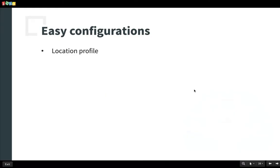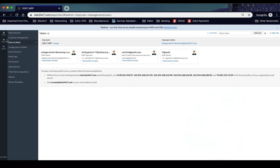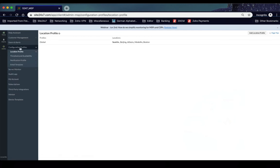The other important feature of the MSP model is easy configuration. On a standard plan, you should have noticed location profile, threshold profile, notification profile, and email templates. These profiles can be created on a global level under the MSP model. So you do not have to get into each business unit and create these profiles individually. You can create them from here, from administration, configuration profile, and whatever profile you create here will be listed on the customer's account.